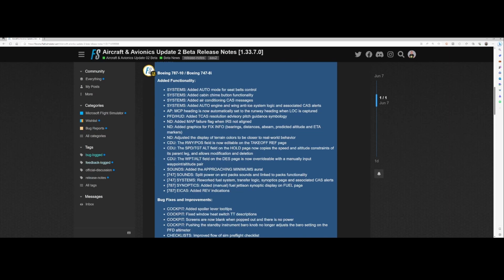Looking at the CDU, it also received some new content. The runway/position field is now editable on the takeoff reference page, as well as the speed target altitude field. The hold page now copies the speed and altitude constraints of its parent leg and allows modification and deletion. So if you're flying to a hold, it will copy those speed and altitude constraints if there are any, but you can still change them or even delete them. Then the last one for the CDU: the waypoint/alt field on the destination page is now overrideable with a manually input waypoint altitude pair, which was not possible prior to this update.